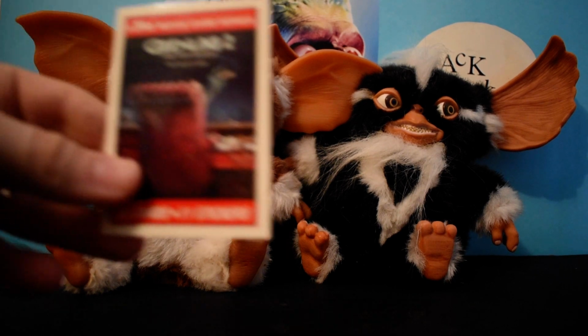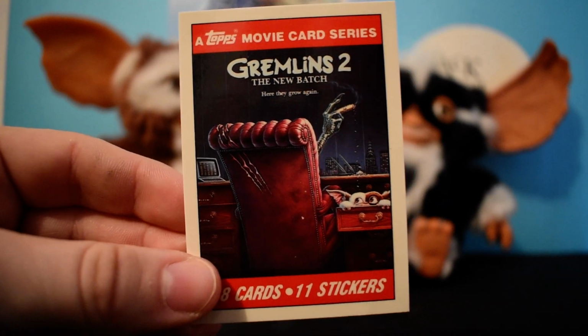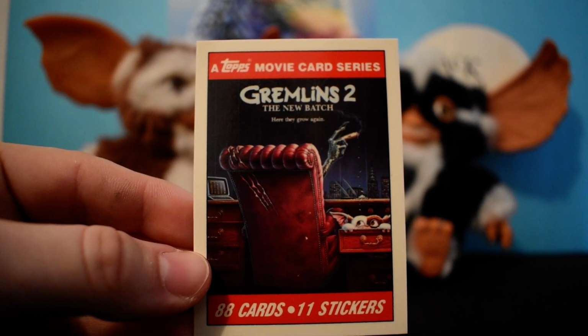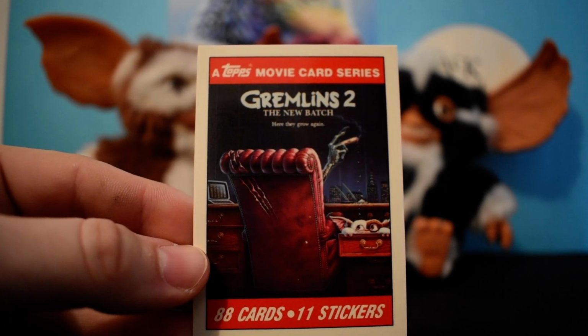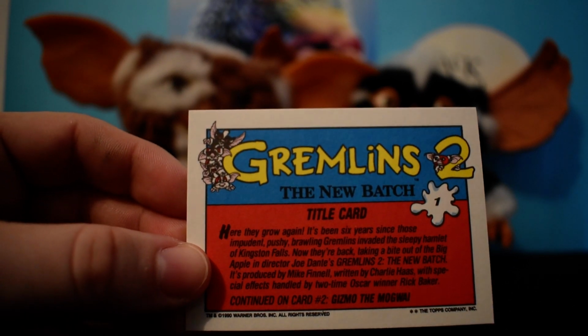They're glossy, they're very nice, they're well done. Let's see if I can focus. There we go. Our first card here is the title card, simply that picture again, a very nice picture. A Topps movie card series, 88 cards, 11 stickers, it says. When we look at the back of the cards, I like this. They're nice, they're in color. They have what appears to be a splash of water. I'm assuming it's supposed to be water.